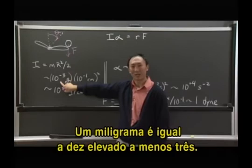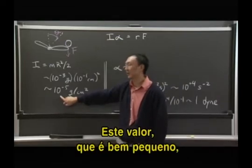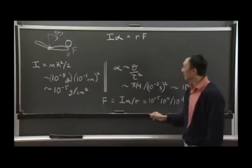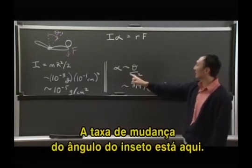1 milligram is 10⁻³ grams. The radius is about 1 millimeter. That's here. And so this value, very small value, is the area moment of inertia. The rate of change of the angle of the insect is given by here.